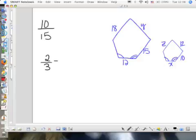Let's start by looking for X. Is X part of the smaller or larger? Smaller. So it goes at the top. What's its corresponding side? 12. So what is X? It's 8.